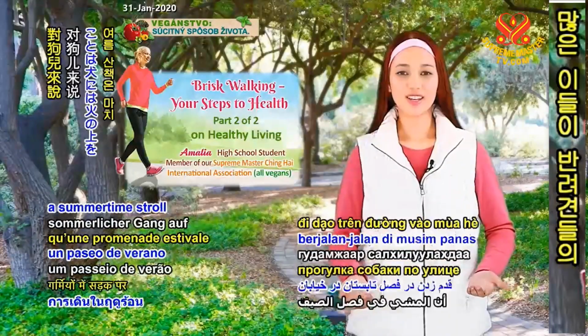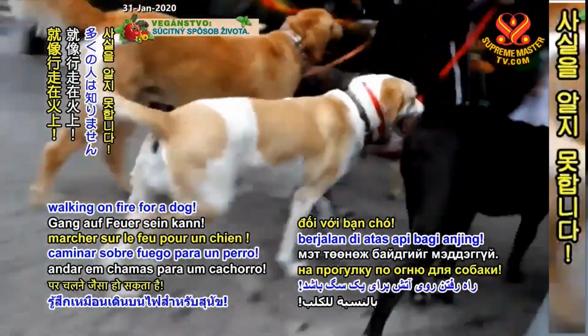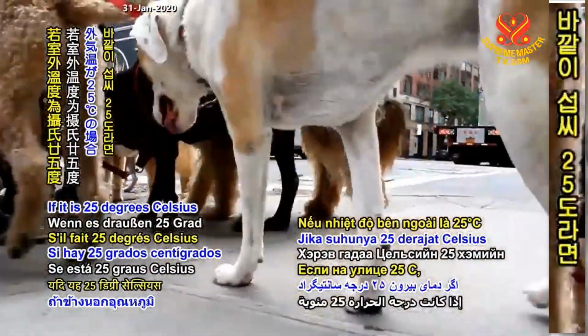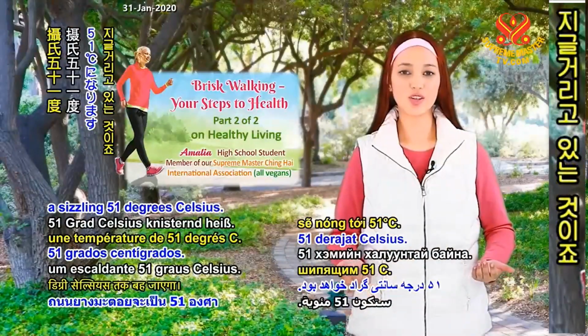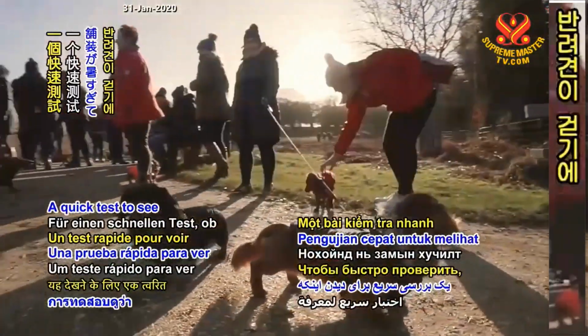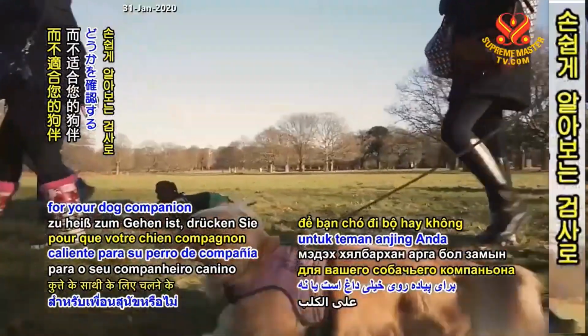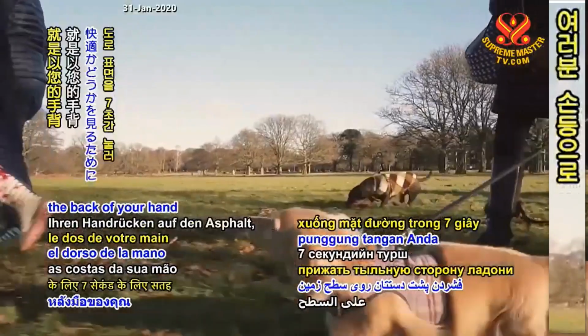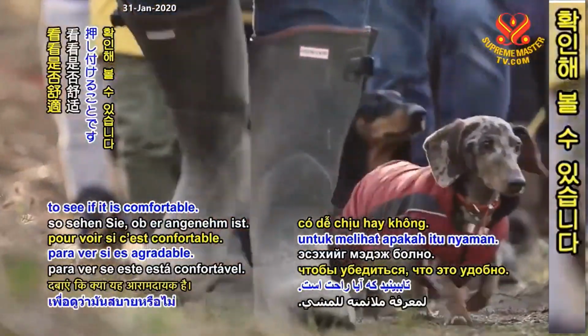Many don't know that a summertime stroll down the street can be like walking on fire for a dog. If it is 25 degrees Celsius outside, the asphalt will be sizzling at 51 degrees Celsius. A quick test to see if the pavement is too hot for your dog companion to walk upon is to press the back of your hand against the surface for 7 seconds to see if it is comfortable.